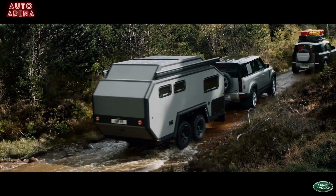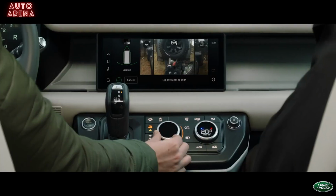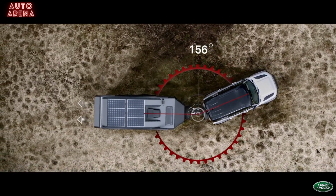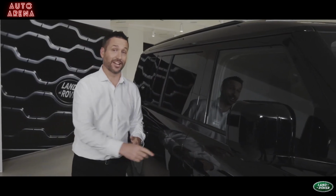The Defender's maximum towing capacity is up to 3.5 tonne and is supported by advanced tow assist. And the towing systems include a detachable tow bar. Where customers ultimately want to be is right here behind the wheel.